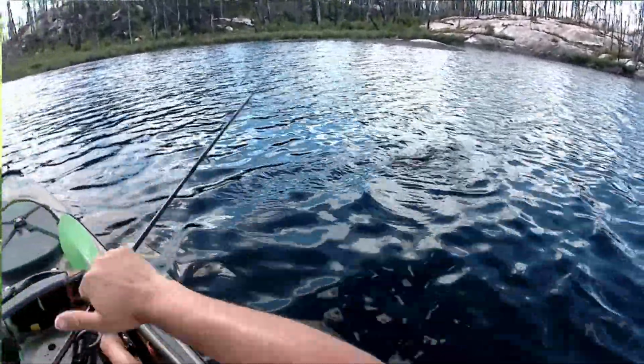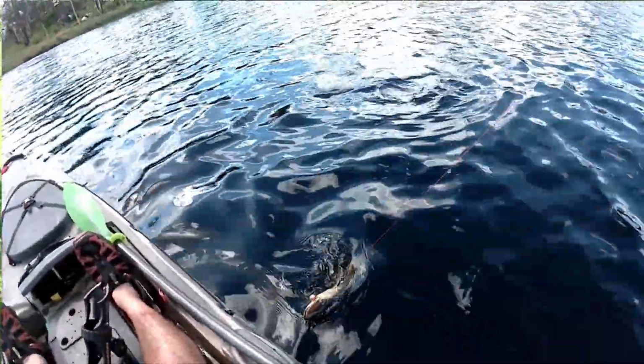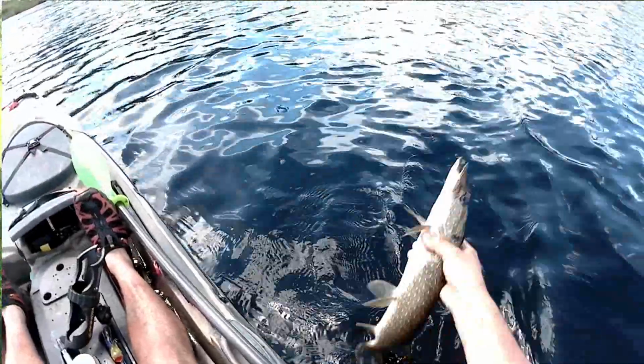Because I used a jig head, I actually had a lot of strikes that would grab the tail or the body, just because my hook was set pretty far up the actual plastic. Not a fault of the plastic, that's just because I didn't really have any longer shanked jig heads or anything else that was a little bit more appropriate for it.